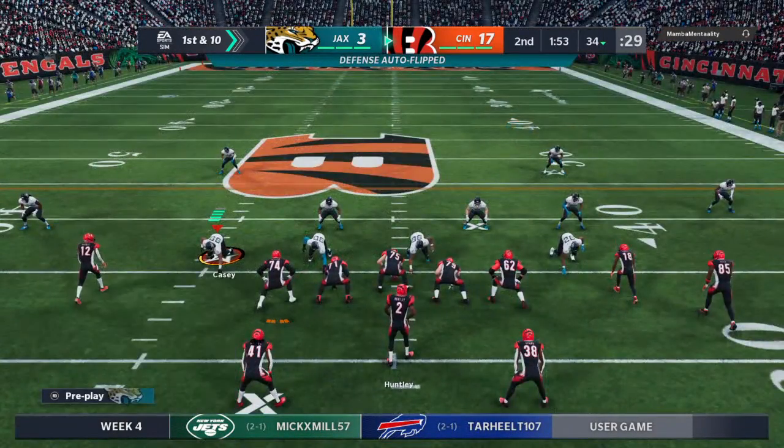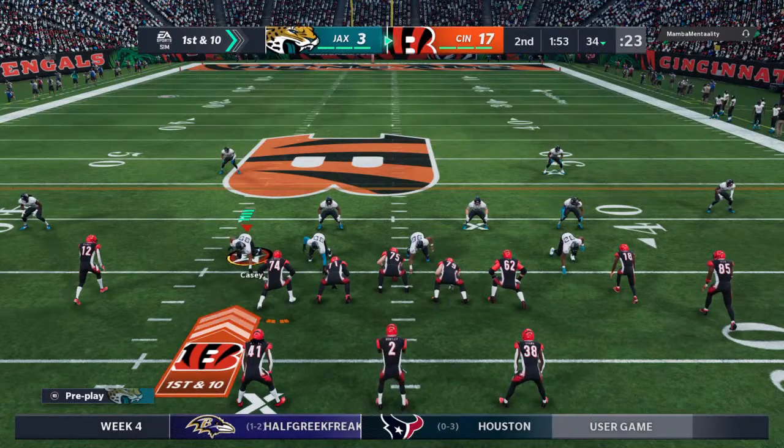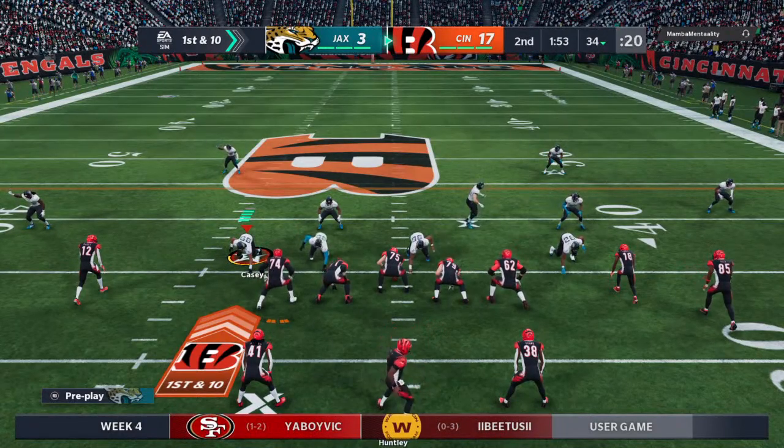Take over 1st and 10 at their own 34-yard line. The Bengals drive about to get going. They've really distanced themselves. They have put the pedal to the metal, I guess, so to speak. So definitely have them in the rearview mirror, don't they? I mean, you're exactly right.